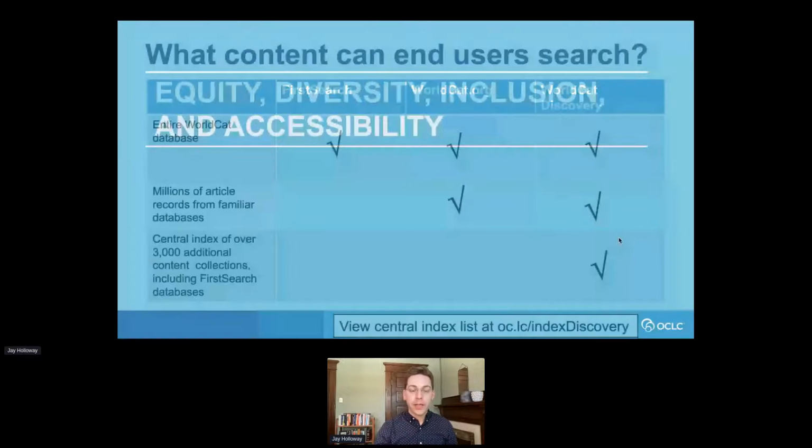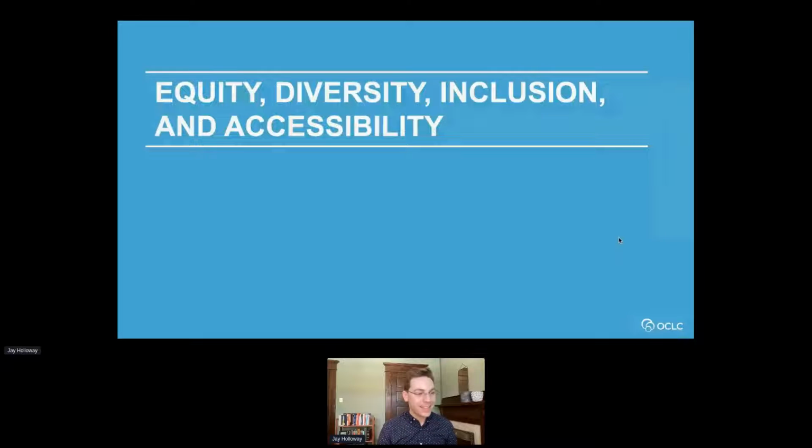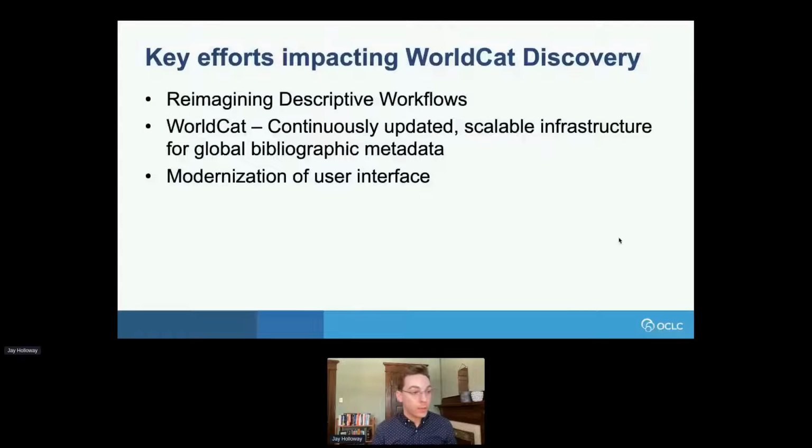So thinking about equity, diversity, inclusion, and accessibility, we have a few key efforts that are impacting WorldCat Discovery in positive ways. The first is reimagining descriptive workflows. Then I'll speak to the dynamic nature of WorldCat and how that's improving the end user experience over time. And then the modernization of the user interface to enable more accessible, more inclusive experiences.